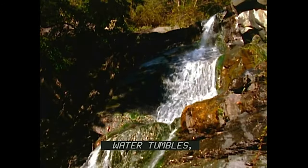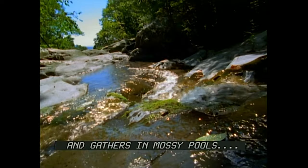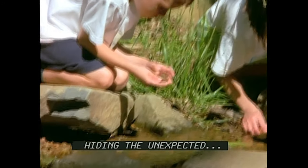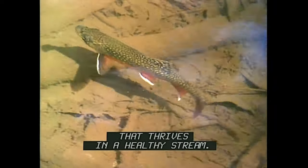Water tumbles, polishes rocks, and gathers in mossy pools, hiding the unexpected. A closer look reveals the life that thrives in a healthy stream.